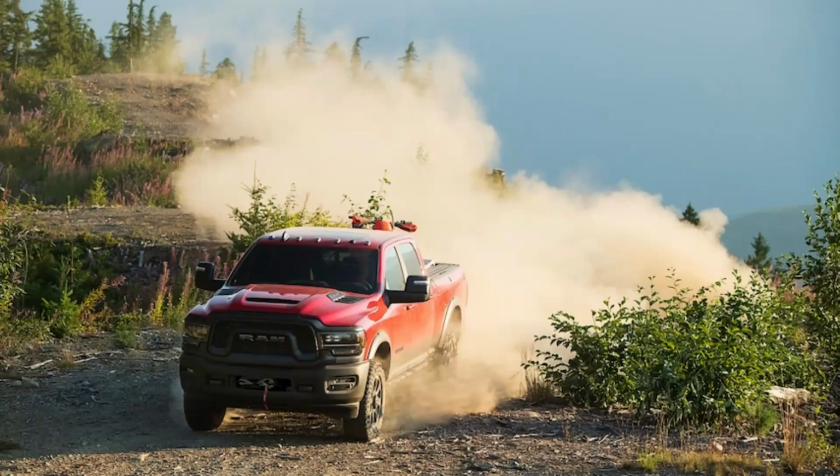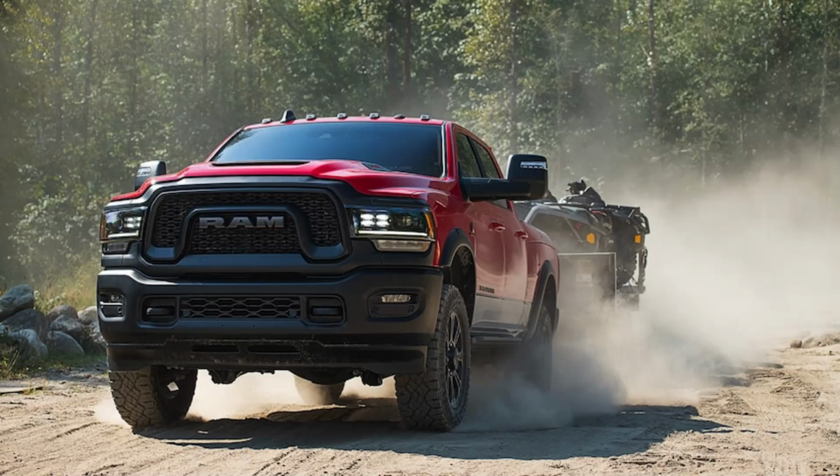It's a rare case where the advancements of the Rebel are applauded. Maybe a Rebel variant of the mid-size Dakota replacement will round out the Rebel trifecta someday, is what they're saying here in the latest news that I have. So that's all the information I have for the Ram 2500 Heavy Duty Rebel.